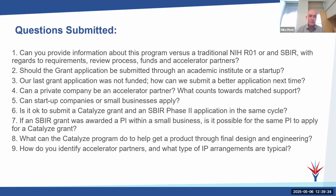I'm going to ask Rahul to take number 6, regarding submitting an SBIR and Catalyze at the same time. So again, not to be glib, just because you can do something doesn't mean you should do something. There's a very strong possibility both of these types of applications would go to different study sections, which is great. If you are going to pursue this sort of strategy, you need to make sure that the scopes of work are entirely independent. Any risk of overlap in this sort of situation, you run the risk of losing one or both, if they're both meritorious, that is. The key thing is independent scopes of work.